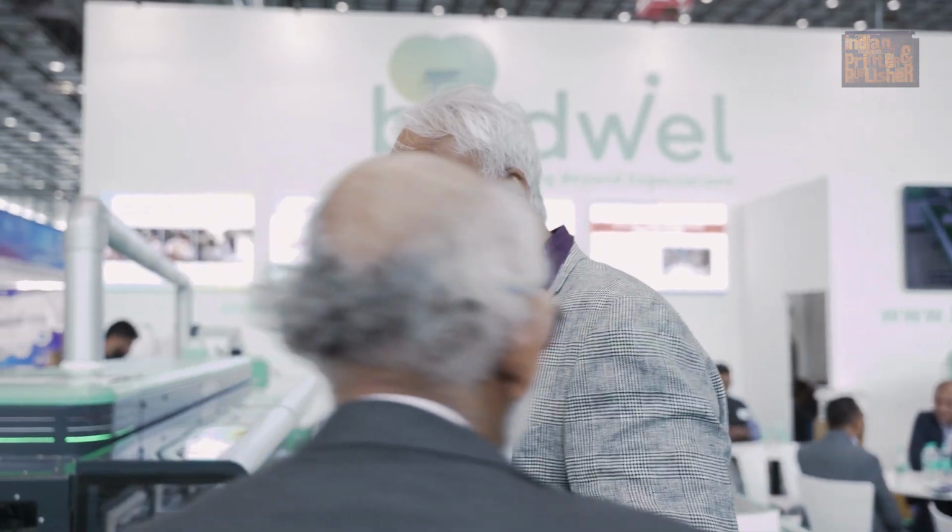It's a very robust machine. So what you would see is a machine which would be producing 5,000 books per hour, consuming much less space compared to the other areas.